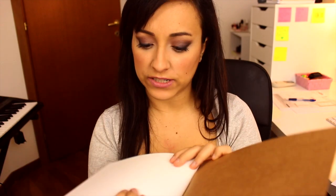The last thing that I found in this box, I forgot this, this amazing cute sketchbook in a beautiful material. This is from Artco. The paper is perfect for sketch and for watercolor. Okay guys, and for the video, please keep on watching.